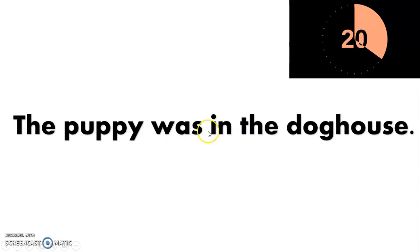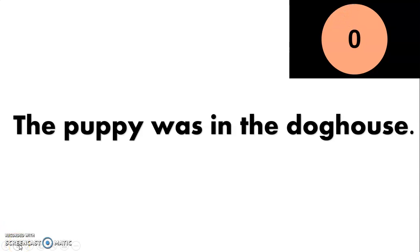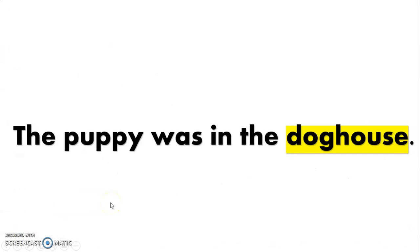Okay, the puppy was in the doghouse. The puppy was in the doghouse. Which one is the compound word? And time. So our compound word was doghouse. First word dog, second word house. Oftentimes, the little words in compound words can give you a clue as to what the compound word is or means. So in this case, dog house, it's a house for a dog. So that one word, doghouse, means a house for a dog. So the little words can give you clues as well.